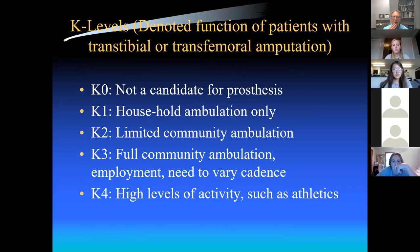Okay, so we talked about this a couple times before, but this is a really important idea when it comes to working with patients with prostheses. K0 to K4 levels. So the K0 is somebody who will not use a prosthesis at all. K1 is household ambulation. So for instance, and I've worked with a couple people like this, they might have a knee that locks when they're upright. So at least it's not going to buckle on them. The gait isn't very good for a couple reasons, but at least it's not going to buckle.